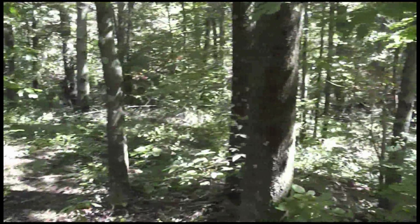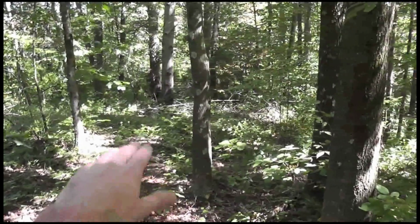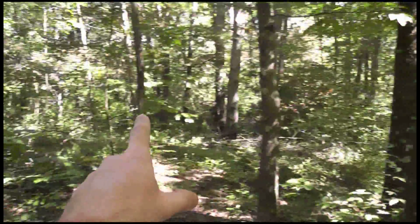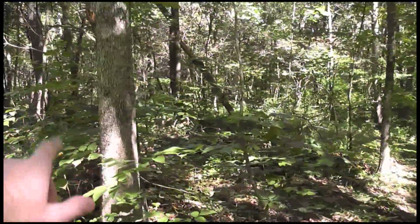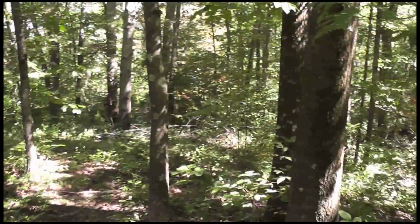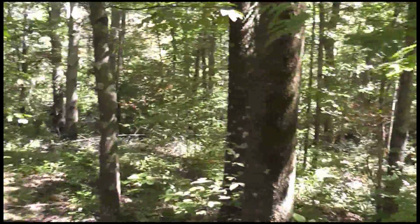This is it. This is the back part of the property. There's a trail that goes through here, winds around, dips down, circles all around downhill, cuts back right to where we started. There's a couple that cross in between. So if you want to go any direction, there's a path leading to it.